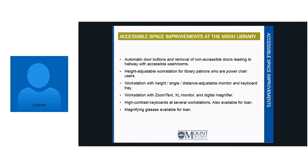And we have another dedicated workstation that's a little more centered around BVI, or blind and visually impaired patrons. So this workstation has ZoomText that loads as soon as you log into the computer. The monitor is quite a bit larger than our other monitors. It might be 22 inches maybe, and there's also a digital magnifier sitting next to that workstation that's turned on with the click of one quite visible red button, and you can just set a text on it, move it around, and the zoom is adjustable. It's not connected to the computer. It's kind of an autonomous reading device.